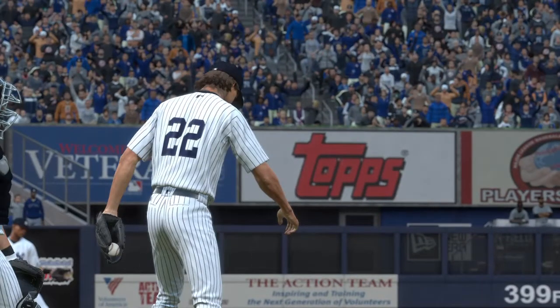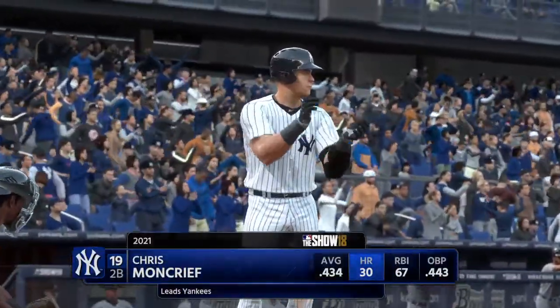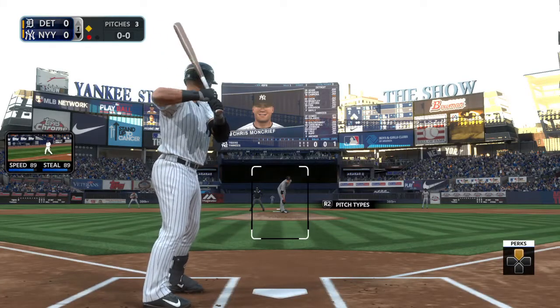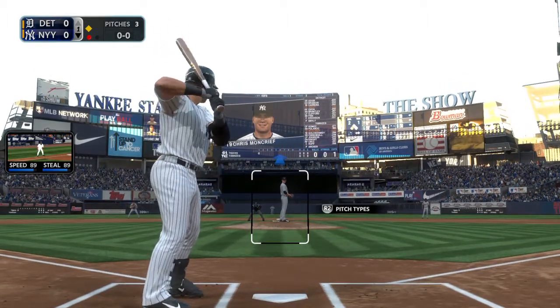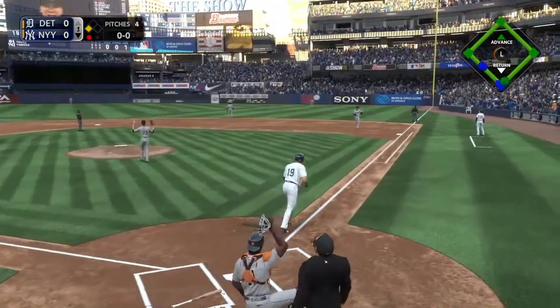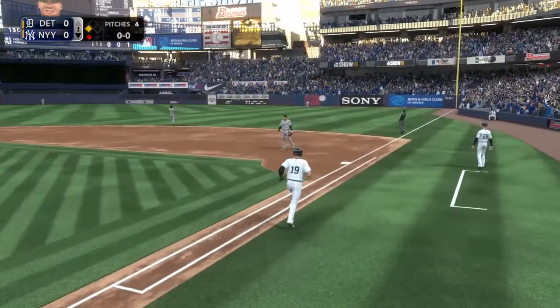Wednesday night baseball. Into the box now, number 19, hoping to stay hot. He had a couple of hits, including a home run yesterday. Here comes the first pitch. Hit in the air to right center field. This ball is carrying well. Back it goes, and it is out of here.